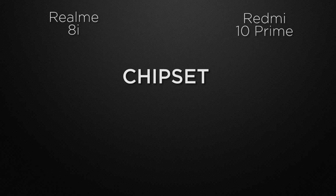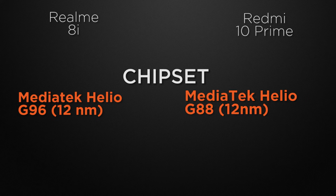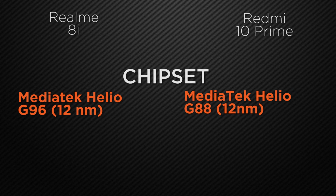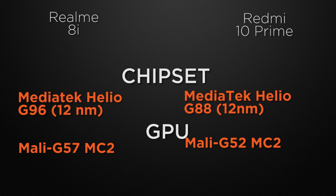Let's talk about the processor of the devices. 8i is powered by MediaTek Helio G96 based on 12nm processor, whereas 10 Prime is powered by MediaTek Helio G88 based on 12nm processor. So the winner here is 8i because it can give faster processing speed. And about the GPU of the devices, 8i is packed with Mali G57, whereas 10 Prime is packed with Mali G52. So the winner here is 8i because it can give you more FPS in games.